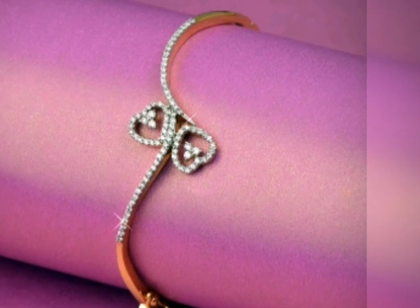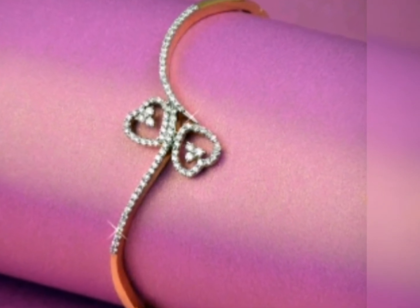This is also a rich look, and of course these are my collections.